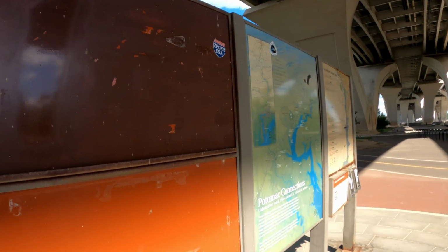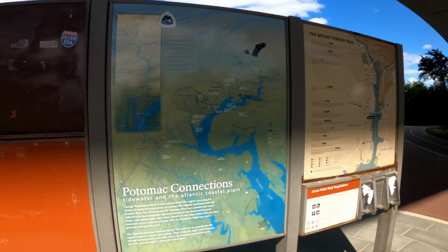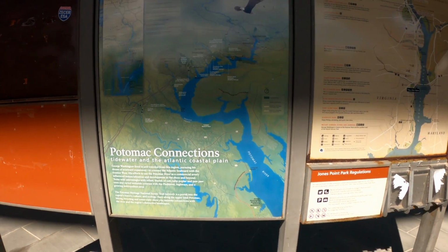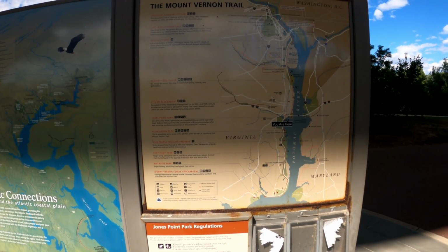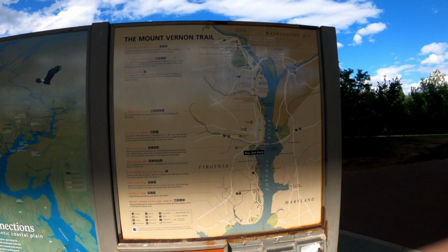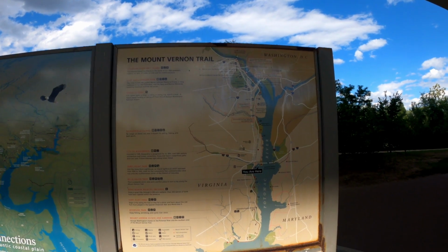On this side, some Potomac connections. I know with the sun glare it's probably, might have to clean that up, but we'll see. And then the Mount Vernon Trail. You are here. All the other sites.